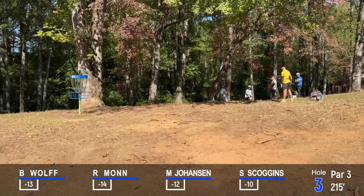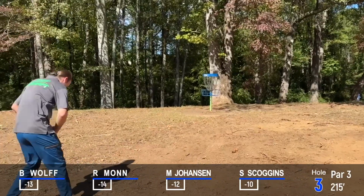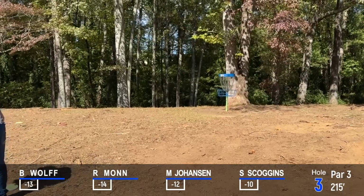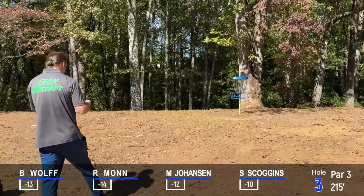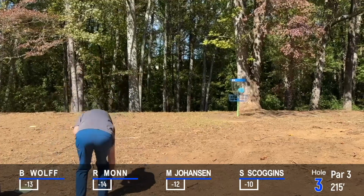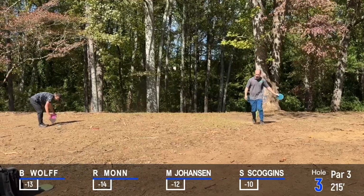See the guys on hole 4's tee pad scrambling from that long shot. Boom. Good putt. It's a good recovery.